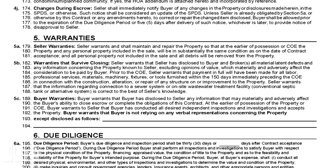Now for the buyer, they're basically disclosing anything that would materially or adversely impact their ability to close escrow. This is what's so important. When you look at this section, particularly lines 191 through 194, buyers at close of escrow or possession, whichever comes first, are basically saying, I've done all my inspections, I've double-checked everything, I'm feeling really good, I'm prepared to close.